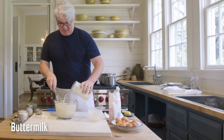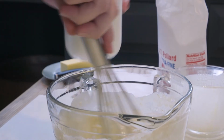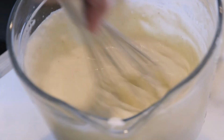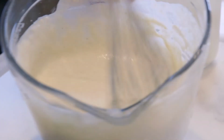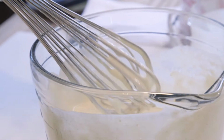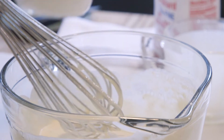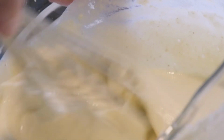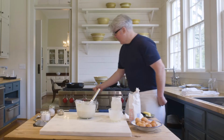This is the fun part. So, because this cornmeal absorbs so much liquid, I make it very loose and pourable. This has a satiny sheen to it already, but that's the main thing I look for. Now we have to put in the butter, which is almost ready.